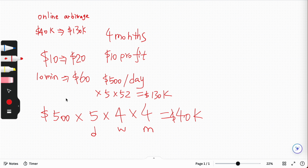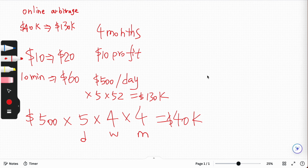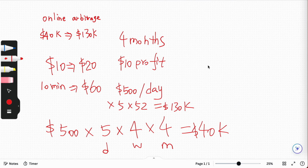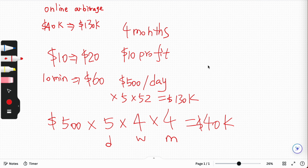Of course, if you buy more stuff per day, you also spend more money per day, and then your initial capital will also be bigger. But this is just a simple framework to get an idea of how much you can make and how much work you need to do.